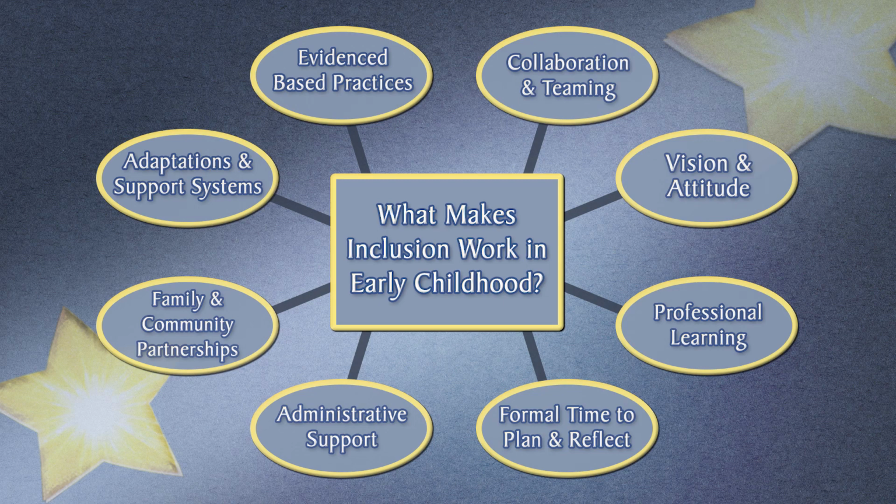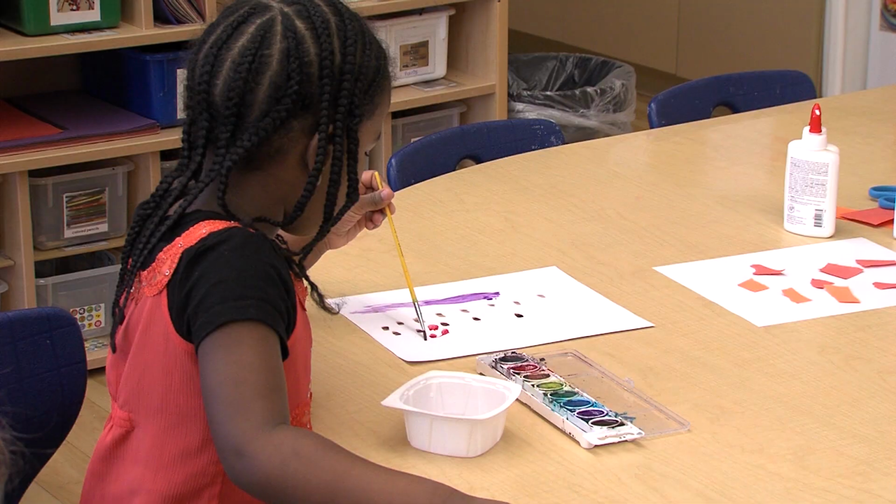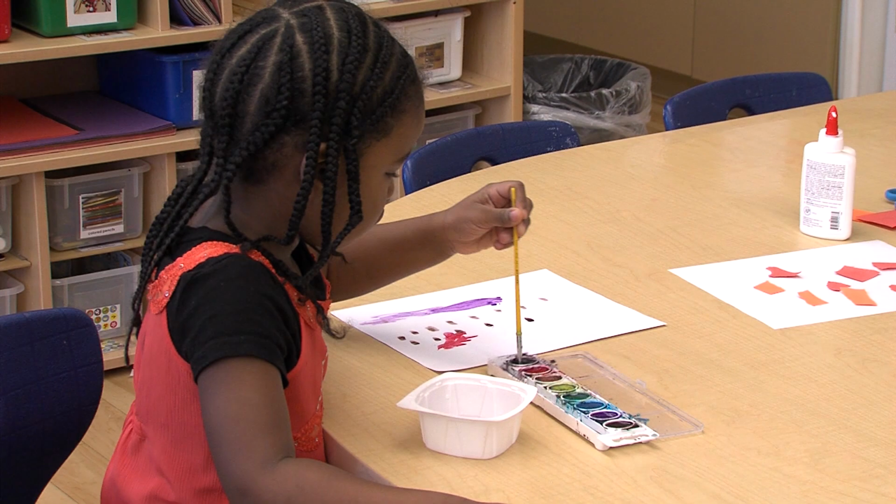And it's all premised on the fact that the center says what makes early childhood inclusion work, but it's really what makes education work. And so when you look at all these practices, they're all developmentally appropriate and based off of the DEC recommended practices. So it enhances those pieces to look at what we need in place to support inclusion.